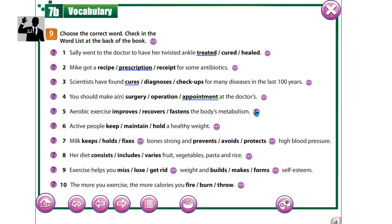Aerobic exercise improves the body's metabolism. Number 6, active people maintain a healthy weight. Number 7, milk keeps bones strong and prevents high blood pressure. Number 8, her diet includes fruit, vegetables, pasta and rice. Number 9, exercise helps you lose weight and build self-esteem. Number 10, the more you exercise, the more calories you burn.